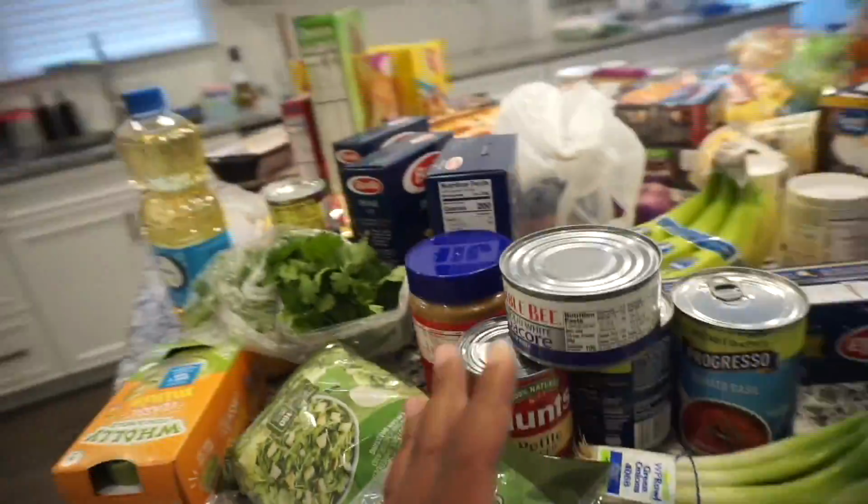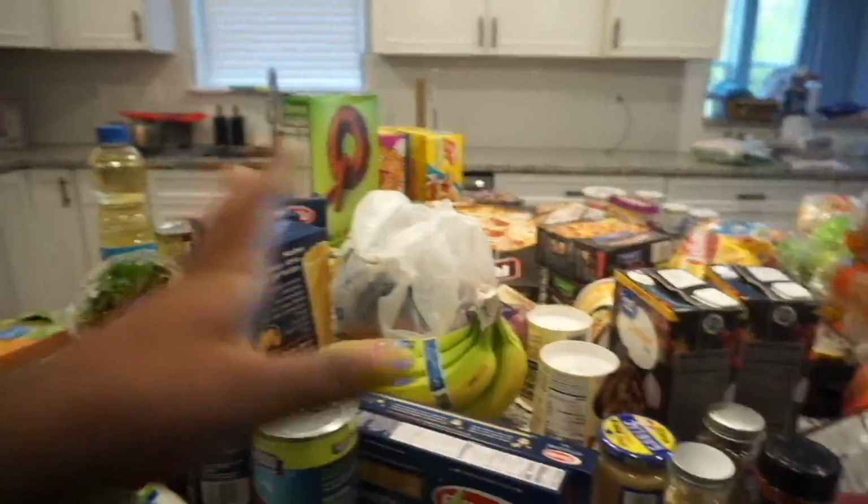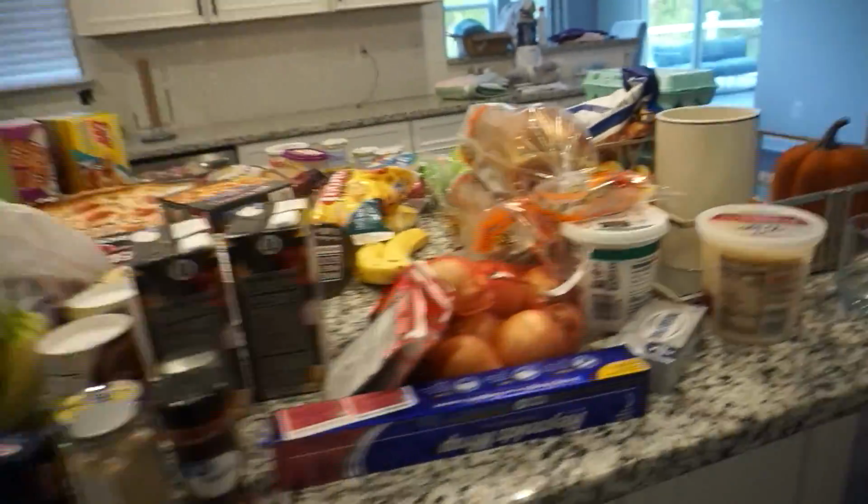I really had no effort to organize this. I usually organize it by like dairy and produce and frozen. I don't got time for that this morning, okay?